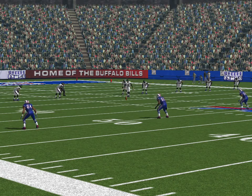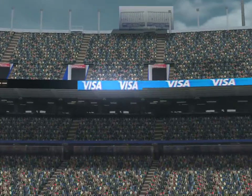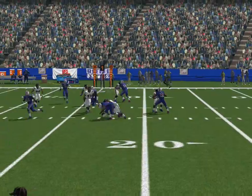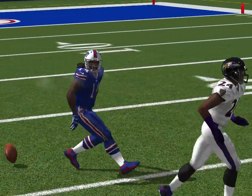The Ravens will be kicking off to start the game. Watkins back to return. This one is handled by Watkins. Watkins is able to get it to the 23-yard line.